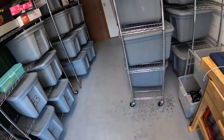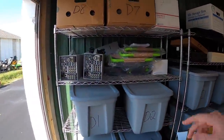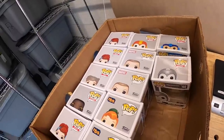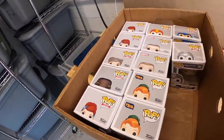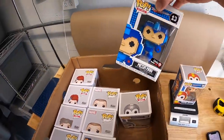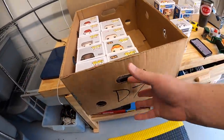All right, the next order has seven Funko Pops. We will start with D7. Let's see, first one is Mega Man Firestorm right here. Next is Mega Man number 13 right there. We got Mega Man Retro. I think that's it for D7.